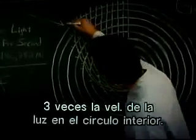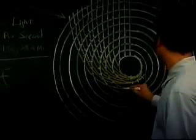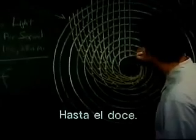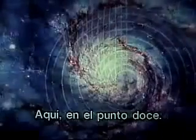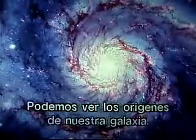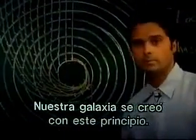Three times the speed of light in the innermost wheel. And the 12th second. All the way to 12. So at this point, we can start to see the formation and the beginning of what looks like, at the 12 count position here, the spiral arm of a galaxy. We can actually see the beginnings of the creation of our own galaxy. Our own galaxy is created by this principle.